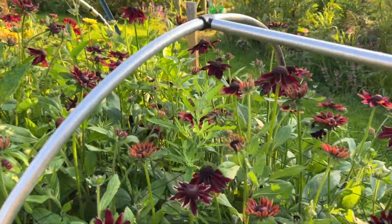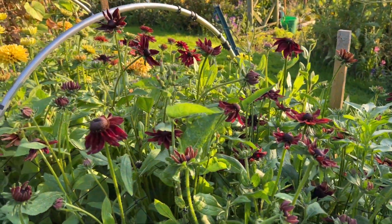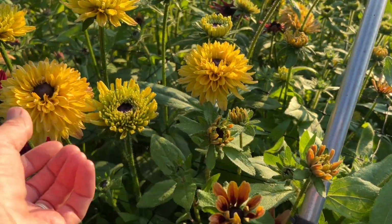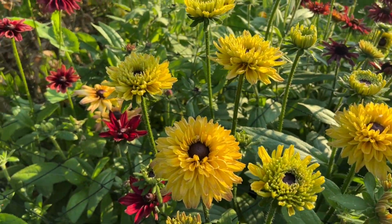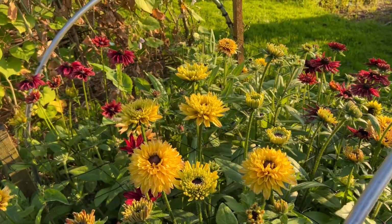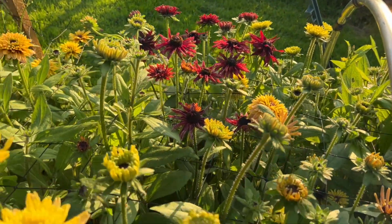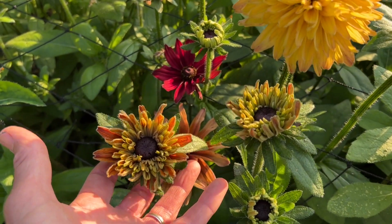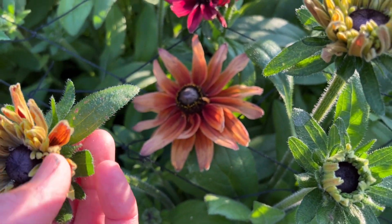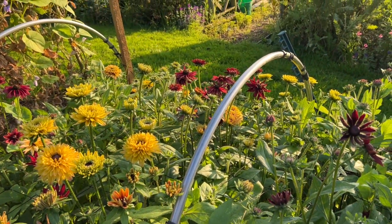And the Rudbeckia has been fantastic as well, taller than I've ever had it before, to be fair. So this is Cherry Brandy. Normally I've found that my Sahara are really dinky, but these are a pretty decent height, good 60 centimetres I'd have thought. I have just cut a load for a wedding this weekend, so the yellowy ones have been left, but these lovely more brown, sandy coloured ones were cut. A lot of those were cut.